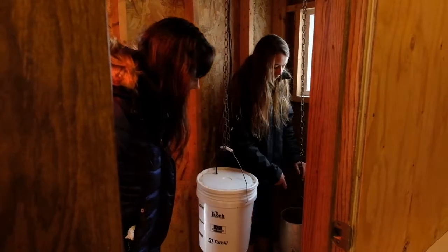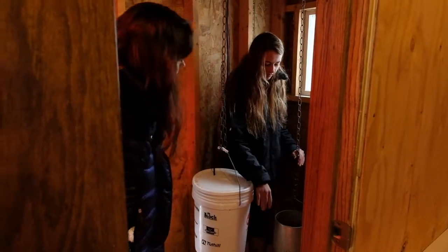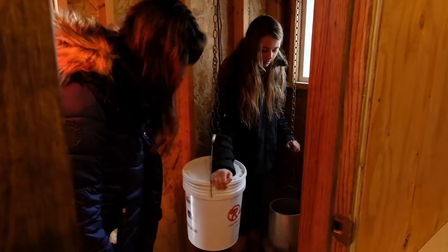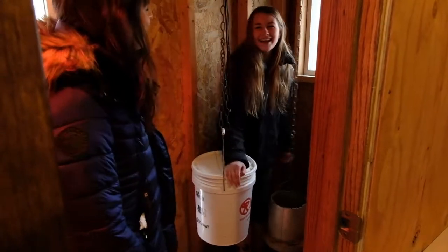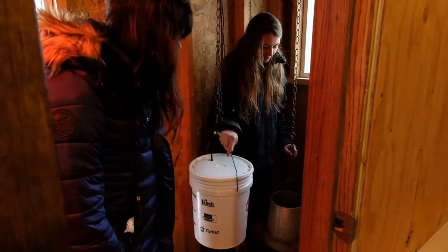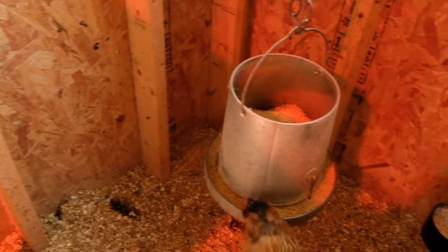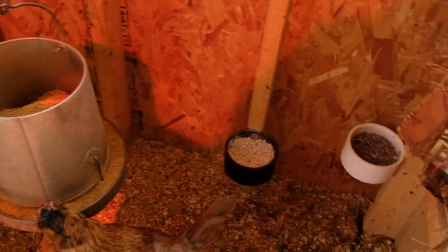Okay. And then we have the food, and this one also is hanging because if it's on the ground, it's just gonna get messy, and all of the, I can't think of the word. Pine shavings? Pine shavings. And all the pine shavings are gonna get into the food, which then you won't even see the food probably. Sure. And then we have oyster shell and grit, and they're also hanging, which is good for them.